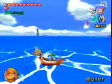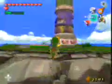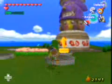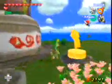So we'll land here. I'll show you a little Tingle. That didn't sound right. That right there is one of the items. Well, I'll just look at it. It is one of the Tingle statues that Tingle can help you find. The only way to find them is to play with a second player using the GBA.